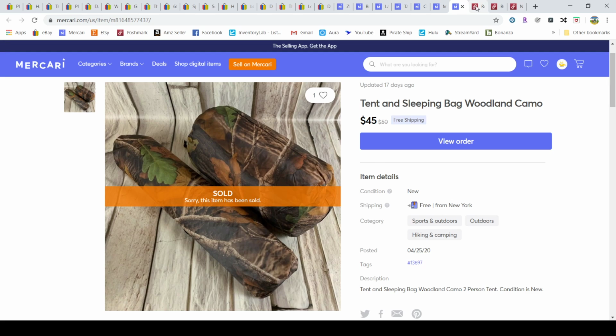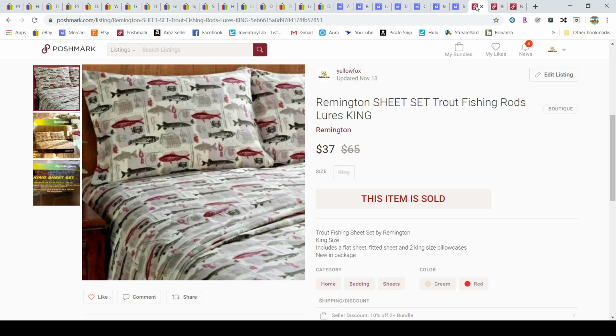So that was it for Mercari. I had a lot of lower priced items on Mercari, but I only wanted to show you the higher ones.